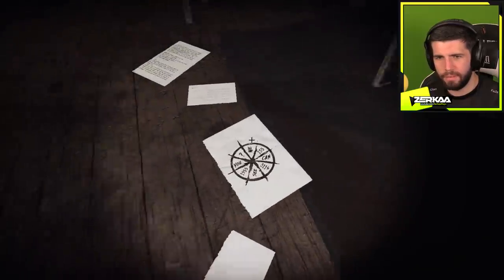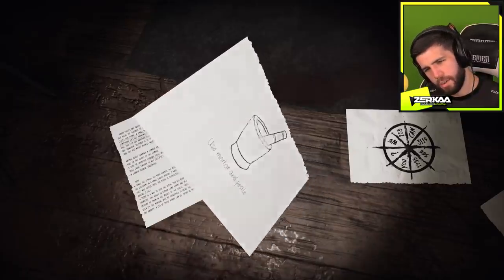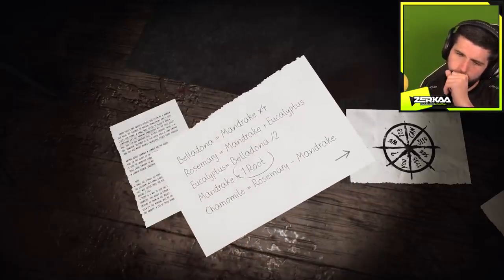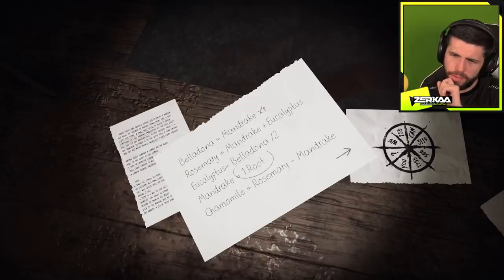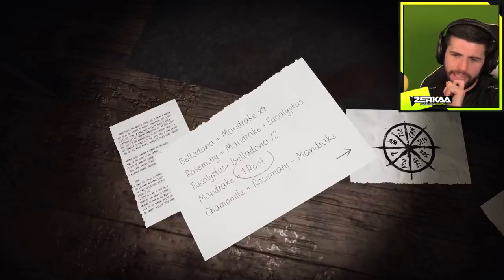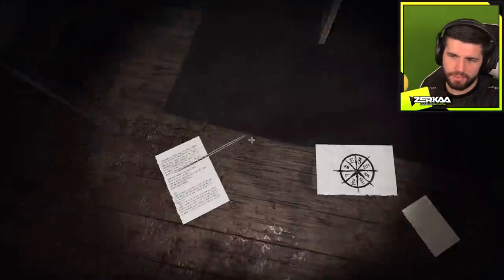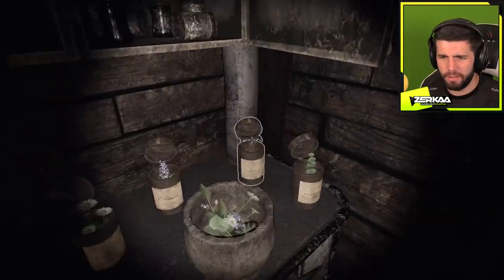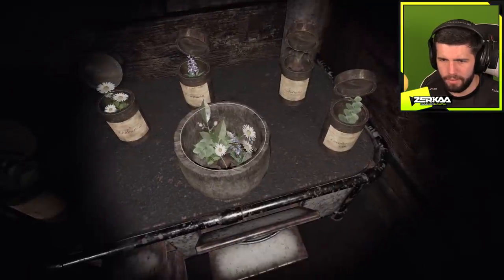Is that one? No, I've got one that's belladonna equals mandrake times four. Rosemary equals mandrake plus eucalyptus. Use mortar and pestle. We need to cook up something fire in this bowl, but I don't know. Belladonna equals mandrake times four. Rosemary equals mandrake plus eucalyptus. Eucalyptus equals belladonna divided by two. Mandrake equals one root. Chamomile equals rosemary minus mandrake. So you have to make every single one. So put four mandrakes in. And then use the... where's the... this thing.